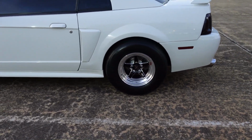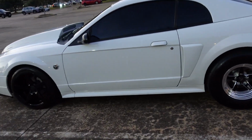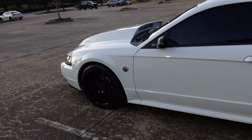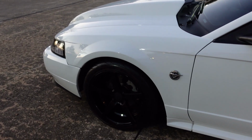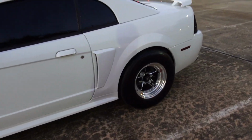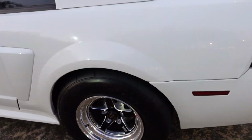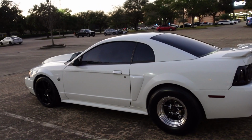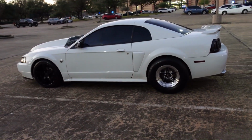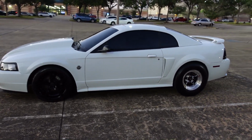I think it looks pretty damn good. After the alignment, I did notice the front end went a little down, which I like a lot. And I feel like the rear was kind of corrected. There's slight camber, but it's nothing too bad. I still think it looks pretty solid. I think it looks a lot better.